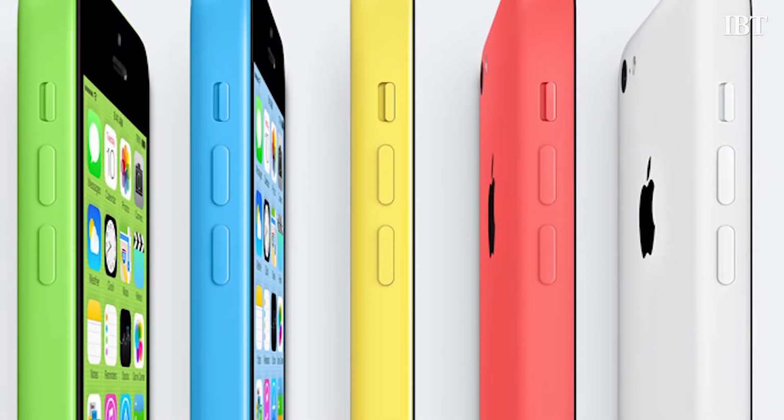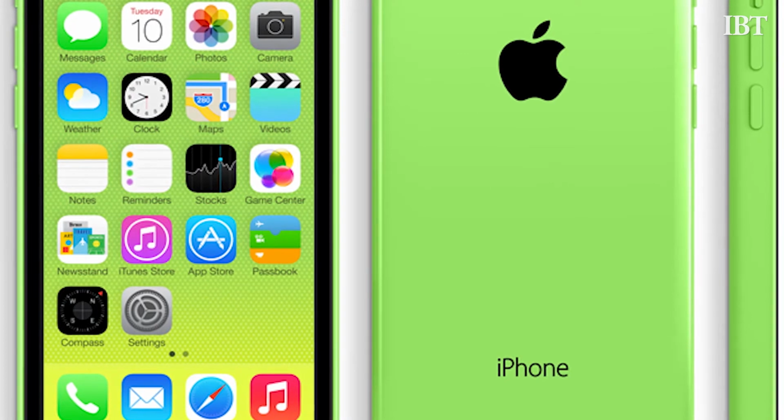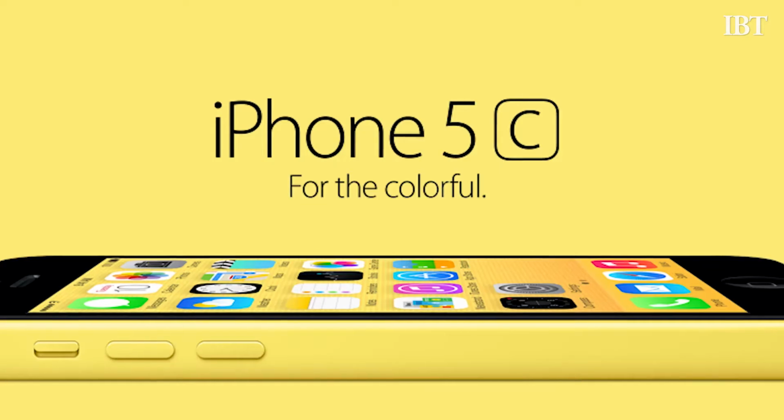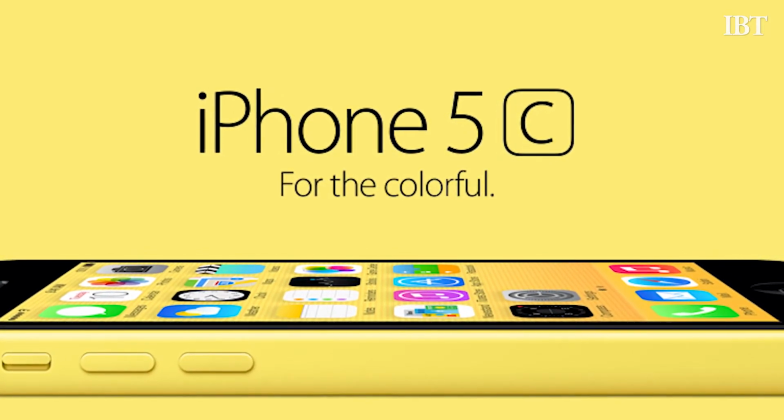What do you think is going to sell more, the iPhone 5S or the iPhone 5C? You know, it's not really a clear-cut answer because the iPhone 5C is $100 cheaper, and as we've seen from recent years, that price cut for a lot of consumers really does make the difference. But when a lot of people like to go and get a new iPhone, they really like to get a new iPhone and make sure it's the latest and greatest.